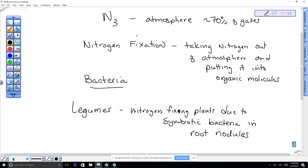Okay. So it's not the legumes, it's not the peanuts, it's not the alfalfa that is fixing the nitrogen. It's just that particular type of plant developed a strategy for housing bacteria in their root nodules. And so they are more likely to get the nitrogen than a plant like wheat that is not a nitrogen-fixing plant. So wheat does not have symbiotic bacteria in it.